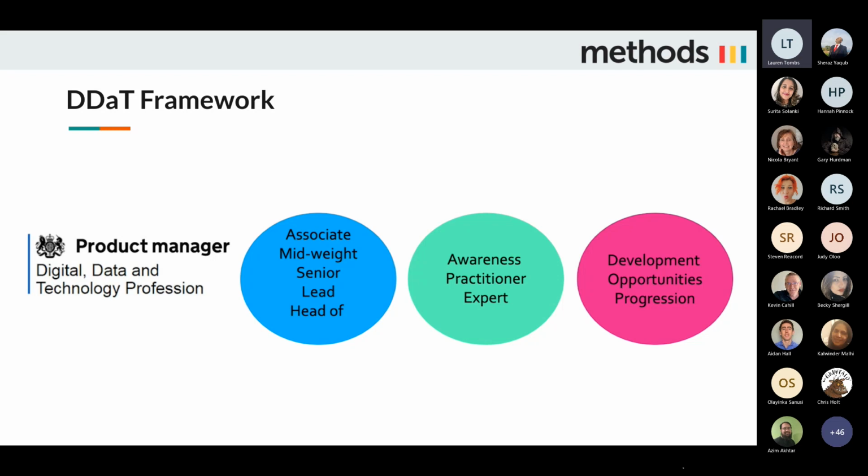The DDaT framework also sets out all the different skills required to be a product manager, which you can benchmark yourself against. And there are different levels of skill that you can score yourself against: awareness, practitioner, and expert. Ultimately, this framework should bring out development opportunities and opportunities for progression throughout the career.